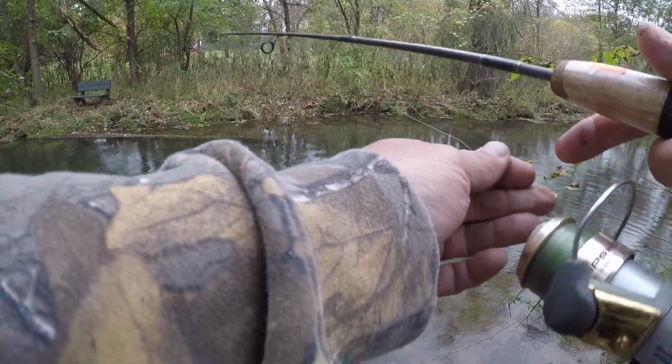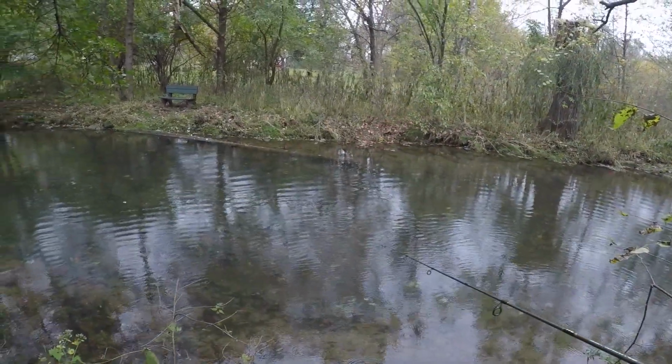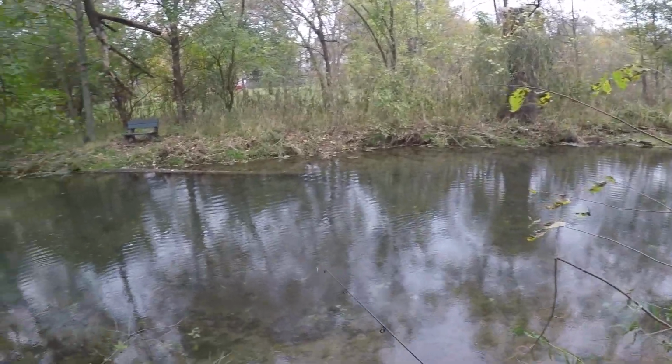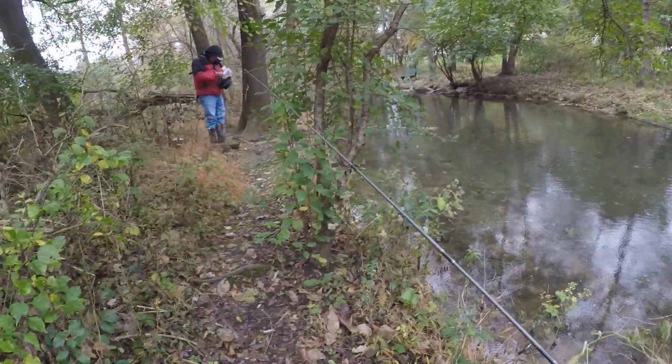Anyway, that was the biggest one we caught that day. Other than maybe the one that fell back on the water on its own, the brown trout. But we had a good time fishing this creek. Can't wait to go back. I think there's some bigger ones there that deserve another trip.